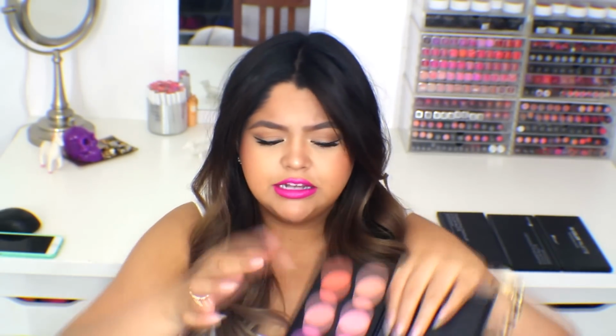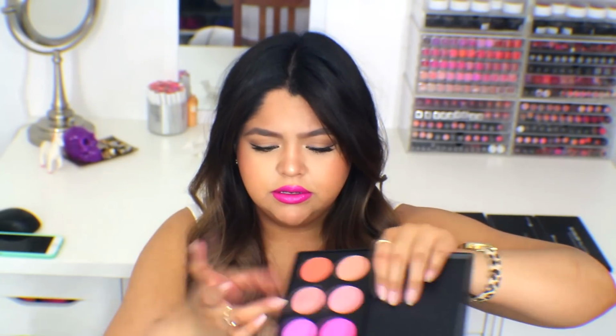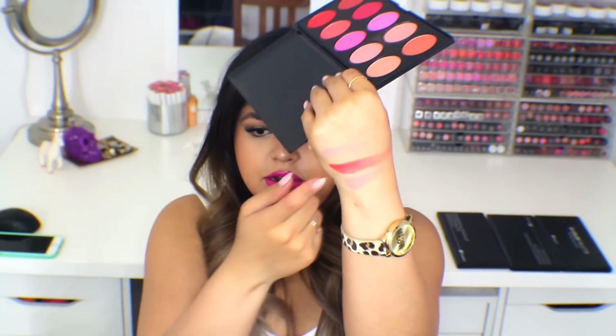And I will show you guys their pigmentation. Like, that is one swipe. Like, look at that pigmentation. So yeah, these are really, really pigmented. You want to use a light hand because you're gonna look like a clown if you go crazy with this, okay? I didn't pick up any eyeshadow palettes.